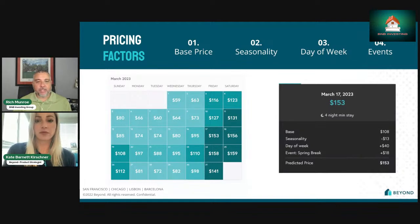But just to get an understanding, on Wednesday you're at $59. On Friday, you're at 116. And how much of that decisioning are you basing on actual market activity? That's a great question. So the Beyond approach is we're looking exclusively at historical data, looking back last year, 2 years ago, 3 years ago, and now 4 years ago, because as crazy as it seems, 4 years ago is that pre-COVID time. It's wild that it was that long ago that there was some sort of normal.